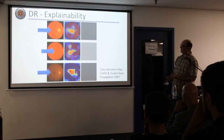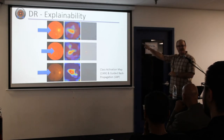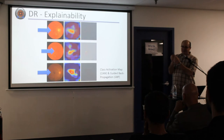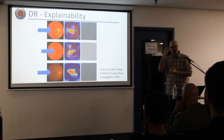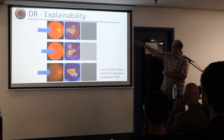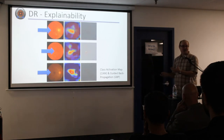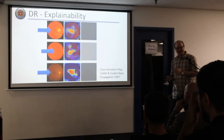And the interesting thing is that these two techniques adapted for this type of images give very interesting results. You can see, for example, things that are related to hemorrhage in your eye. So the explainability works very well for this kind of images. We can use that to explain our results, which is good. So it's not just that we have impressive results, we can explain them, which is very, very interesting in this case.